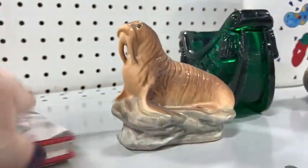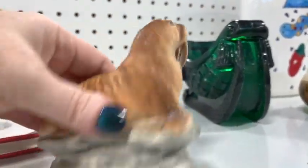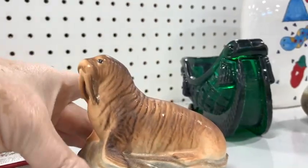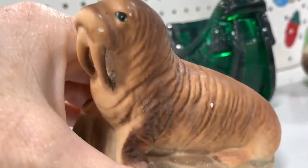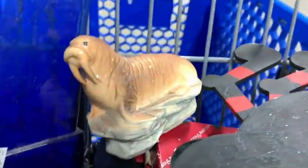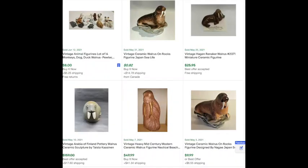I always say I love picking up figural things, especially figural things that I don't see a lot of, and a walrus is definitely something that I don't see a lot of. So even with the wear on this one and $1.99, I thought this might actually be a pretty good pickup. So I put him in my cart and then I looked him up. And guess what? He's not a very good pickup.